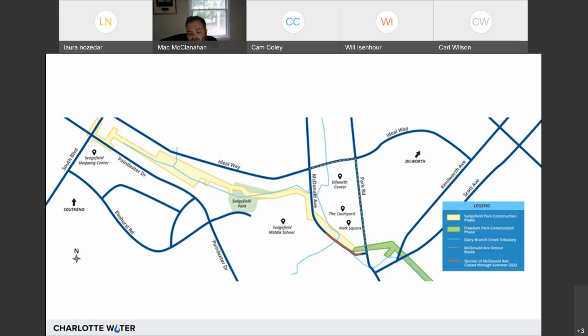And we did actually get two questions, Mac. The first one being, will Park Road be closed for any of this phase? I do not believe so, and maybe Will or Drew can step in if you guys would like. I don't believe so. That's why we have the detours going up Park there, because we're tunneling under that area. Yes, that's right, Mac. Park Road will be open.